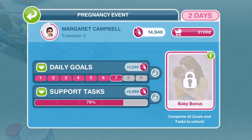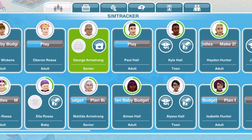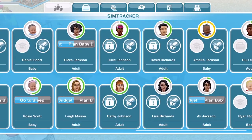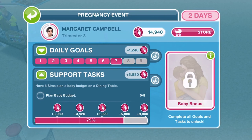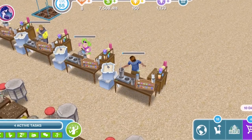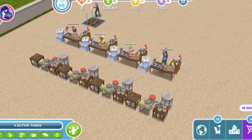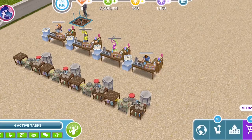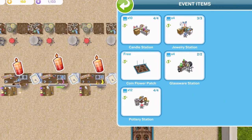I'm not sure how I'm going to manage this, because you can see I'm still doing a pregnancy event. There's lots of Sims involved in my pregnancy event. I've got eight Sims at the moment planning a baby budget, and I also have a pregnant Sim that can't do anything, so that's nine Sims taken away already. Quite often there's support tasks, you need 13 Sims for things, and there are 13 stations all in all.